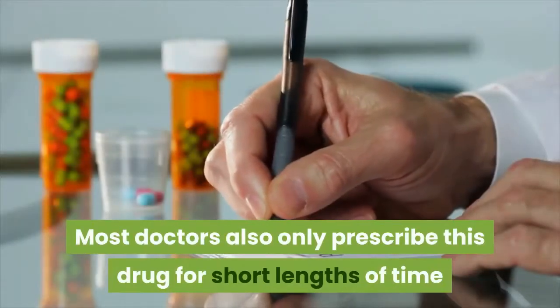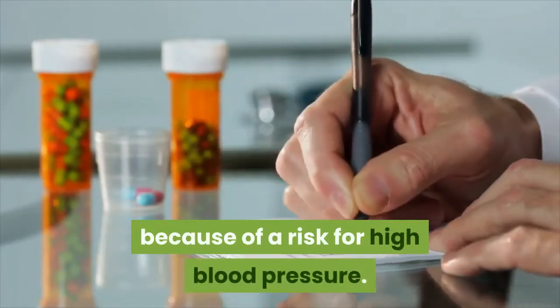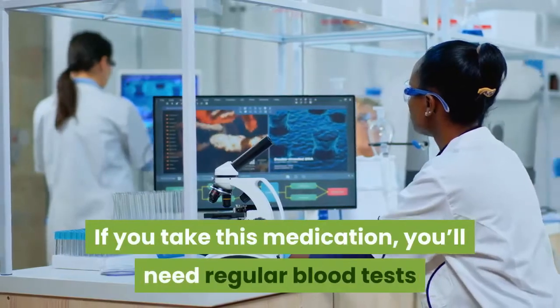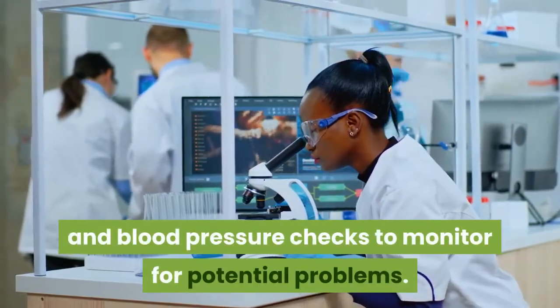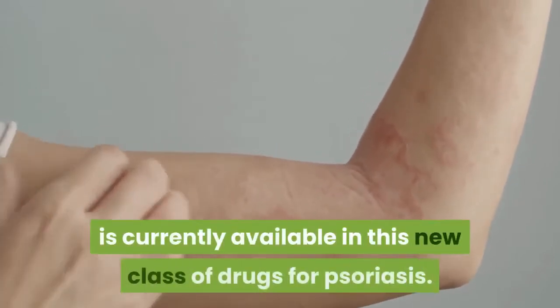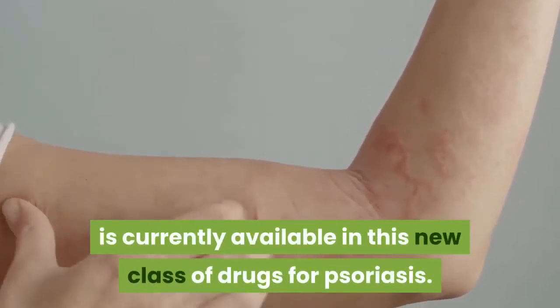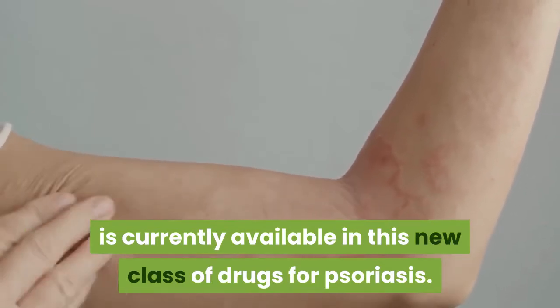Most doctors also only prescribe this drug for short lengths of time because of a risk for high blood pressure. If you take this medication, you'll need regular blood tests and blood pressure checks to monitor for potential problems. PDE4 inhibitors. Only one oral drug, called apremilast, Otezla, is currently available in this new class of drugs for psoriasis.